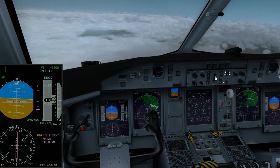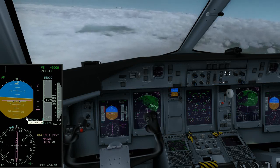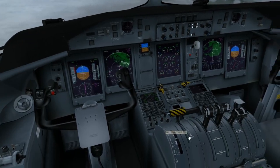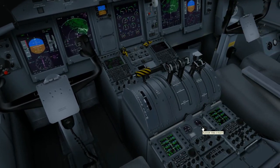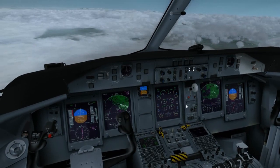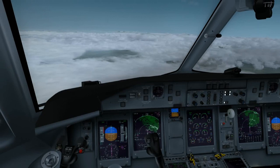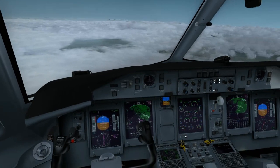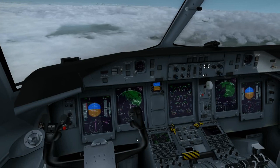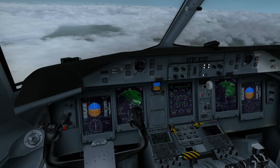Innsbruck approach, good afternoon. It's Austrian 288, 180 for 150. Austrian 288, radar identified. Information Victor, expect Loc DME East approach, Tulsi 3 Alpha arrival. Okay, cleared the Tulsi 3 Alpha arrival, and we are planning the Loc DME East. We have information Victor, Austrian 288.